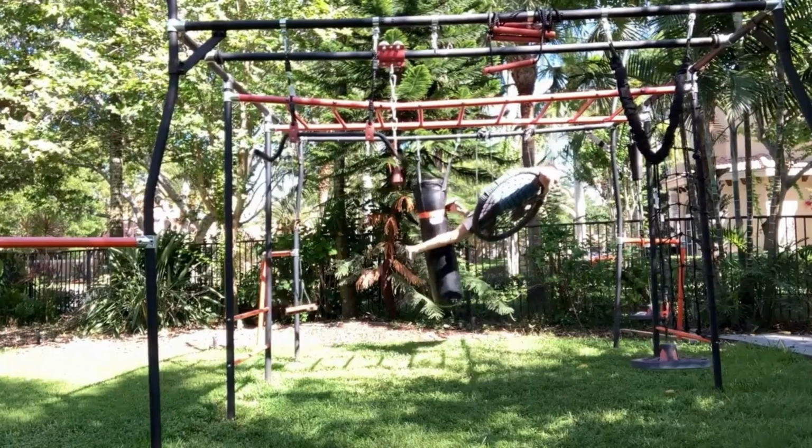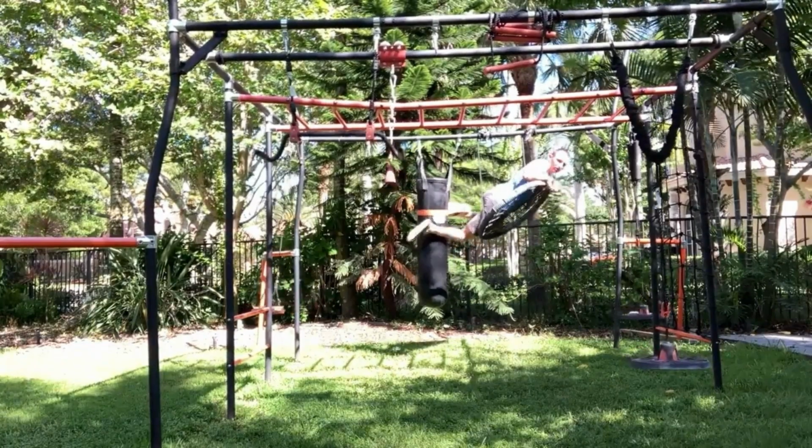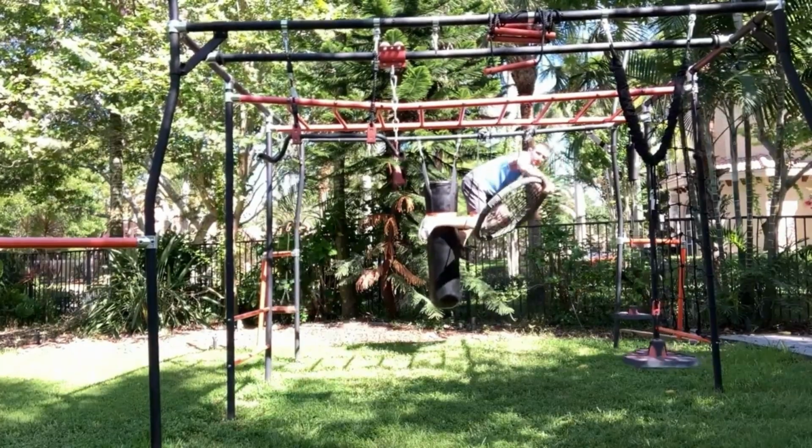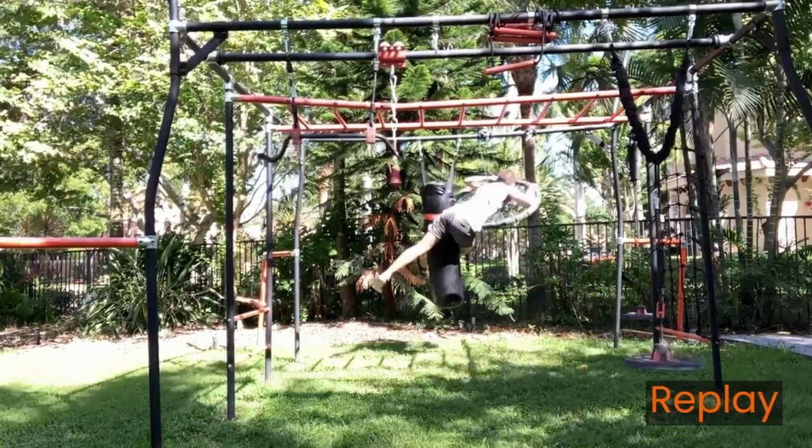I'm trying to use the punching bag to get on there. I'm using my flip-flops to get up there. And I did. I got lucky there, but we still have a long way to go. That was one victory out of many failures.